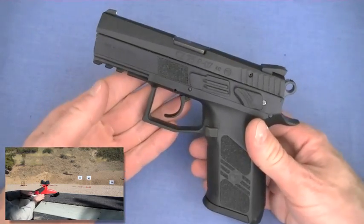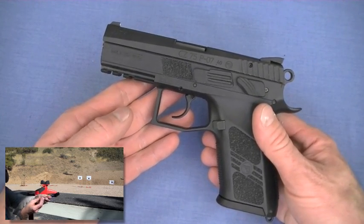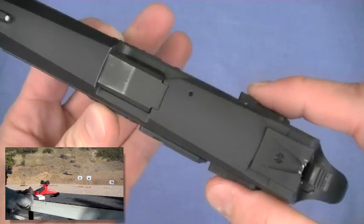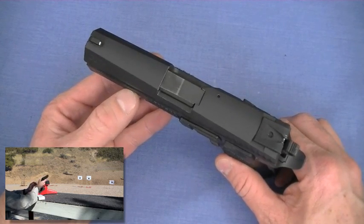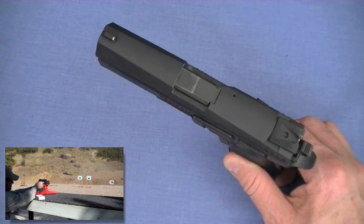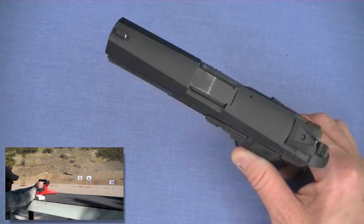Overall feel is excellent. The only miss, well, other than the minor ones I've pointed out already, is the width. It's a chunky, fat pistol right through here on the ambidextrous cocking lever. Even right here it is. It might be made to look more so because it is a shorter pistol. Kind of like along the lines of a Glock 19, P229, 228. And so it may look fatter than it really is. Just keep that in mind.